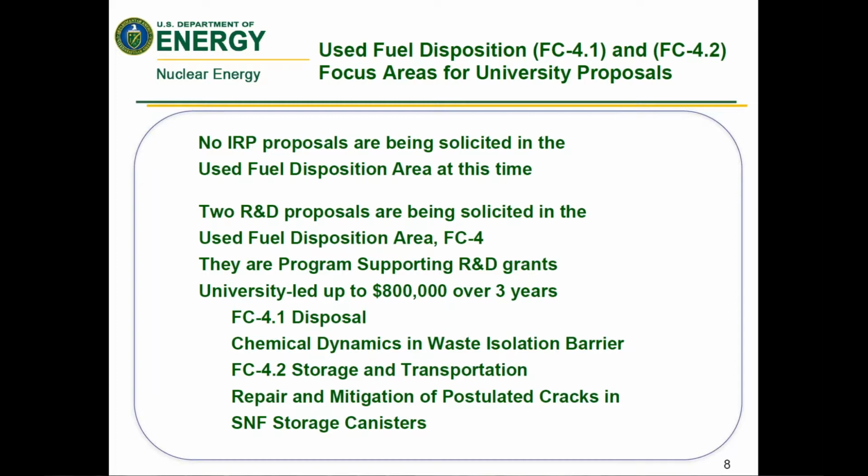Nah, not a high priority. I'll just give that as an answer. The point there is that relatively few disposal concepts rely on concrete or cement-based barriers for radionuclide migration. So in that regard, the answer is no.